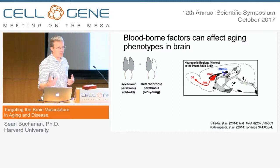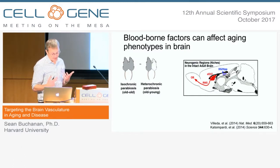This process continues throughout life, and it declines as you age. During aging, you lose neural stem cells, and they lose their ability to give rise to new neurons. So we asked whether doing something like heterochronic parabiosis could reverse that loss of neurogenic potential.